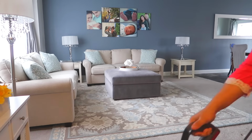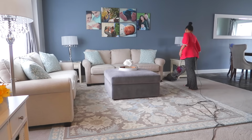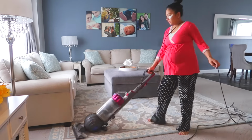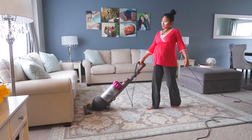Okay, so now I am going to vacuum. This is some really high speed vacuuming, and man, I look really cute doing this, to be honest. Oh, whoa! I'm gonna kick the ottoman over there. That's called the pregnant furniture mover. That was amazing.